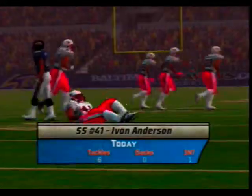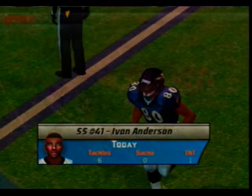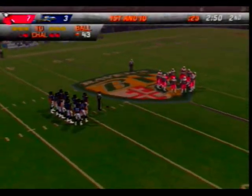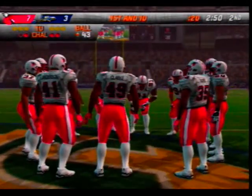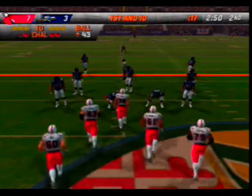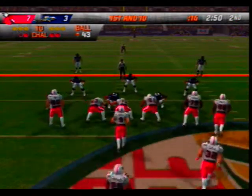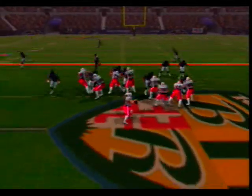They sent the corner on a blitz, and it created a turnover. There are good times to send your corner, and there are bad times to send your corner. That was a good time. After the interception, they'll set up shop at the 43. The Ravens line up at a 4-3.